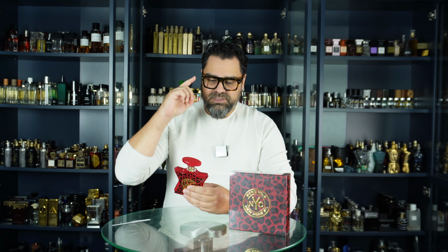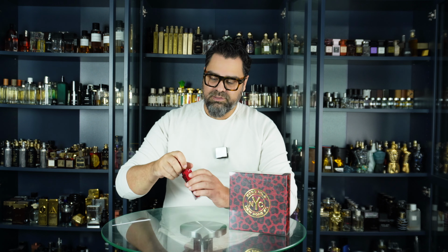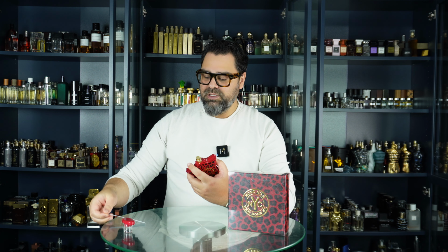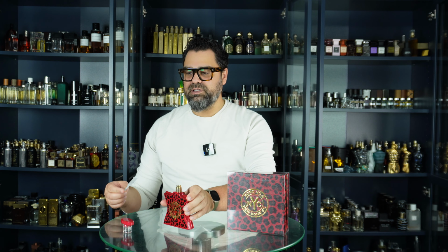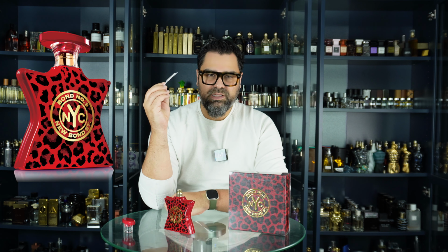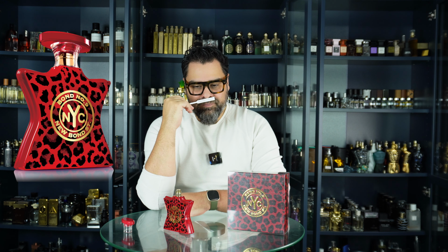Kind of a cool pattern here. Kind of like my glasses, my little Tom Fords, except not red and black. Mine are the brown and black, but either way, get the cheetah print. Sexy. Okay. Let's put it on strip first, and then we'll put it on skin. Atomizer, still clunky as hell, eh? Star bottles, juvenile as hell. Okay, let's smell this.